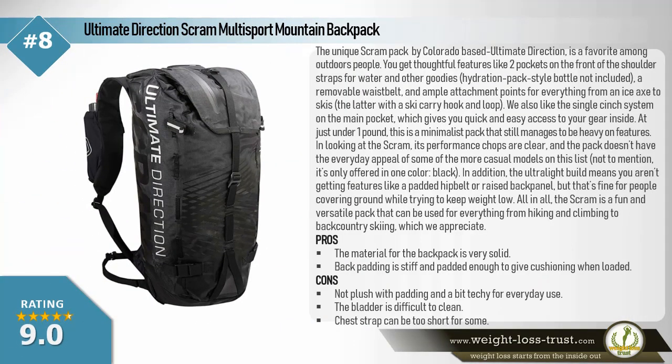Ultimate Direction: Scram multi-sport mountain backpack. The unique Scram pack by Colorado-based Ultimate Direction is a favorite among outdoors people. You get thoughtful features like 2 pockets on the front of the shoulder straps for water and other goodies, hydration pack style bottle not included, a removable waist belt, and ample attachment points for everything from an ice axe to skis, the latter with a ski carry hook and loop. We also like the single cinch system on the main pocket, which gives you quick and easy access to your gear inside. At just under 1 pound, this is a minimalist pack that still manages to be heavy on features.